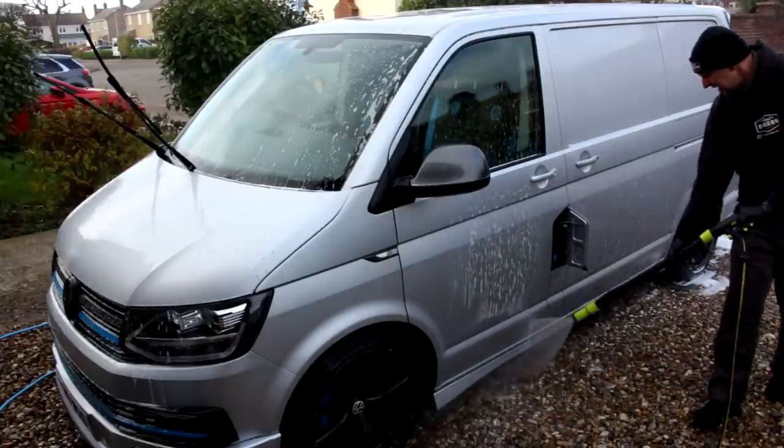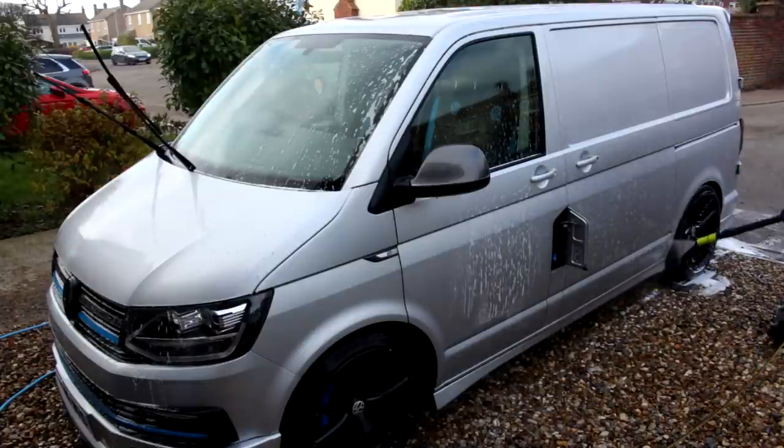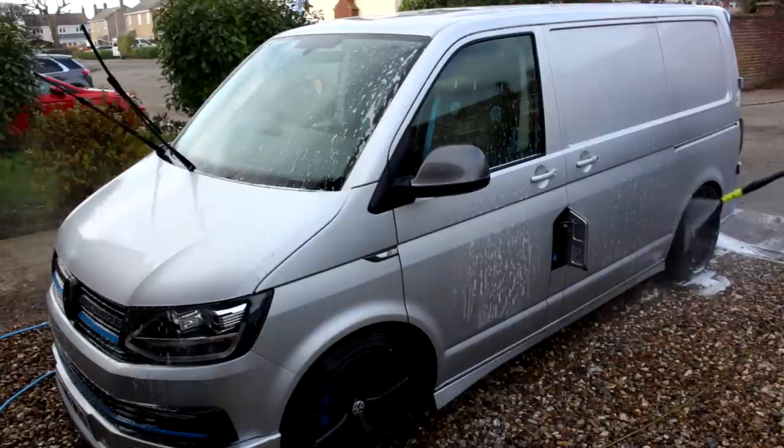So as I said, it's not exactly filthy, but I am going to go through all the necessary steps before we put anything shiny on it. You know, the stuff that makes it bead and go, woo.